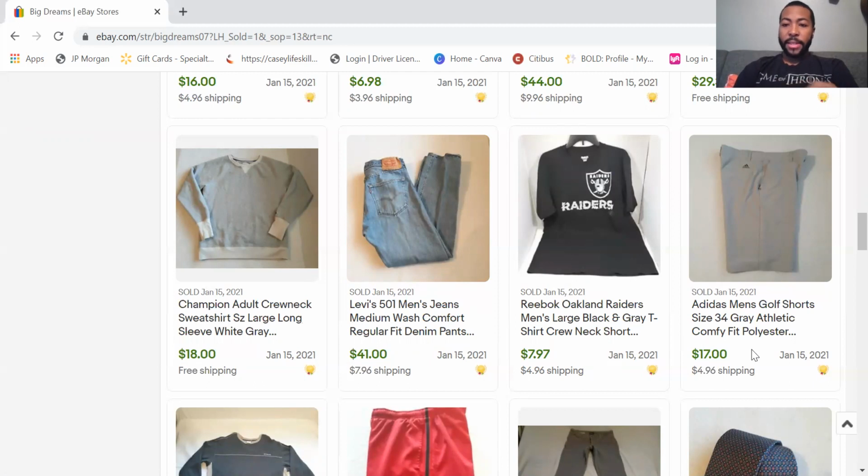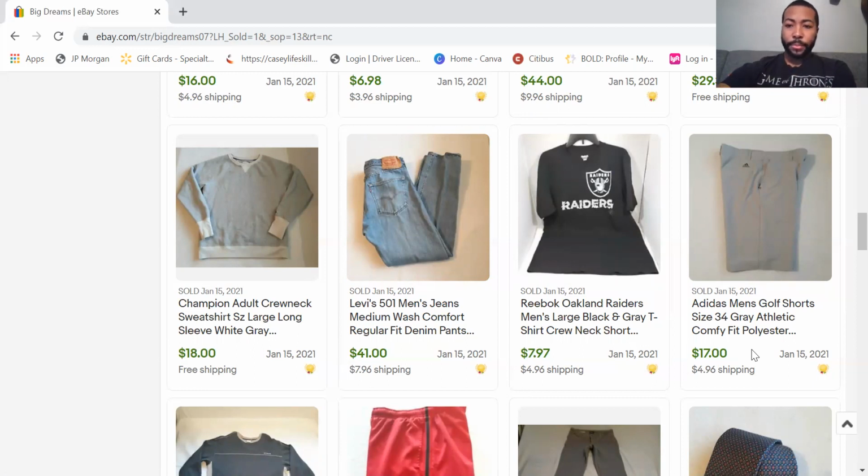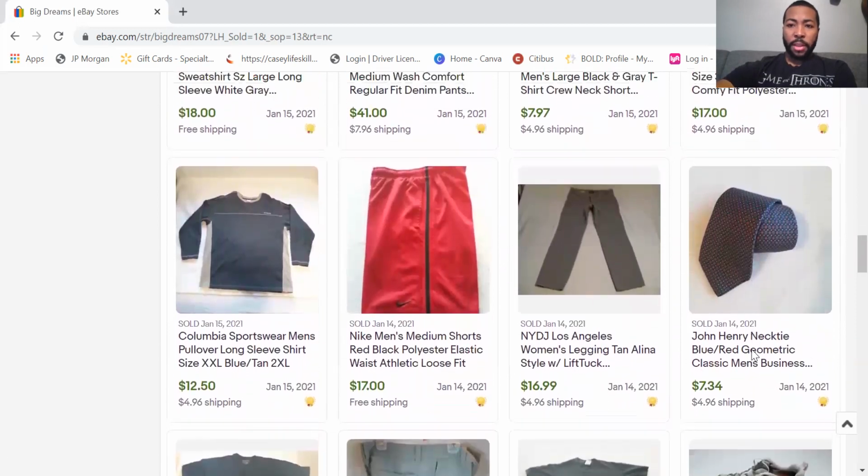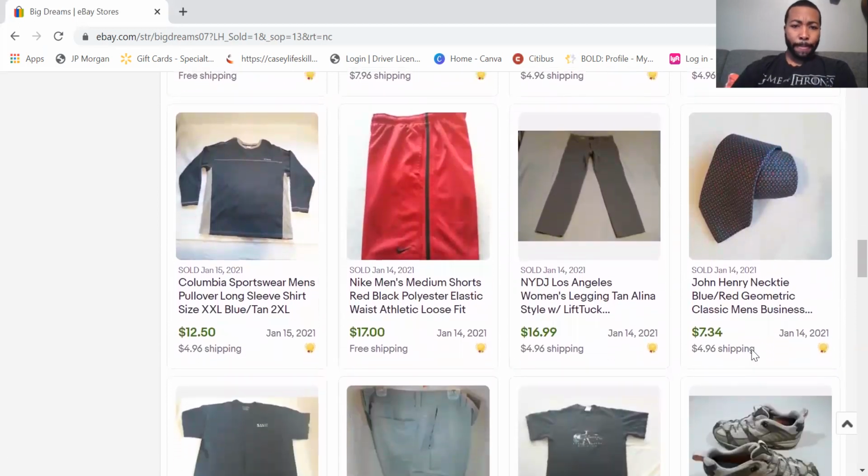Then we got these Adidas men's golf shorts. I tend to come across these fairly often. Just this particular style, where they have the comfort fit, and they're polyester and a little bit stretchy. And I know the gentlemen who golf really like these types of shorts because they fit very well and they're very comfortable. So those do well for me. I actually have several more in my store that I'm waiting to sell, but sold those for about $17.